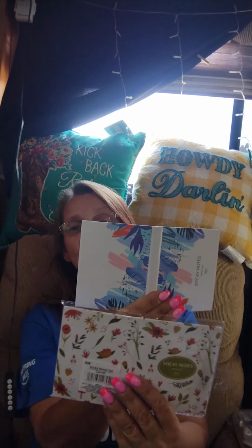So there's this set and this one that I found. Now you may find different ones, but when taken out, they fold like this. So, all right. That is the last thing I picked up today in today's Dollar Tree.